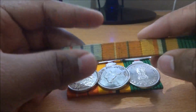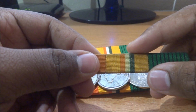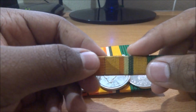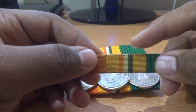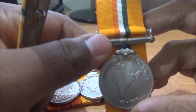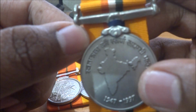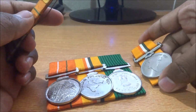Then coming to the third one, this is given to every Indian defense personnel who was on duty in 1997, when India completed its 50th year of independence, the Golden Jubilee of Independence. This medal is given to all people from the lowest rank to the highest rank who were there in 1997. This is the medal given for that. You can see the same thing is there, and here it is written 1947 to 1997 and Swatantrata Ki Swarn Jayanti Padak. I'm not that good at Hindi.